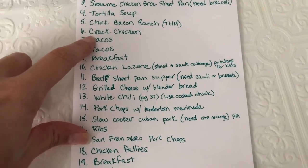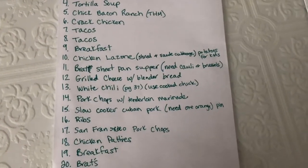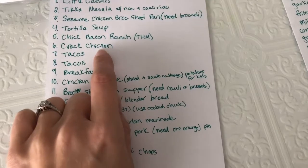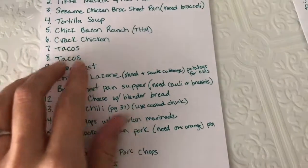Cracked chicken, that is delicious. It's low carb. It is basically bacon and chicken and cream cheese. And then the kids will have it as a sandwich, and Jason and I will have it in a lettuce wrap or something. So yummy.